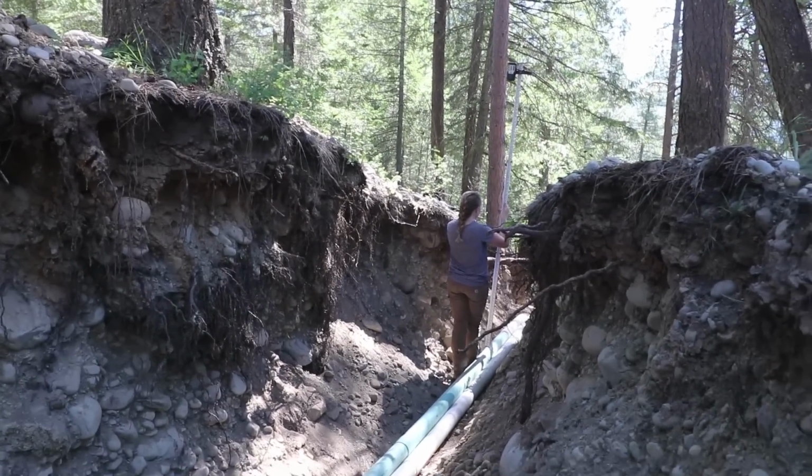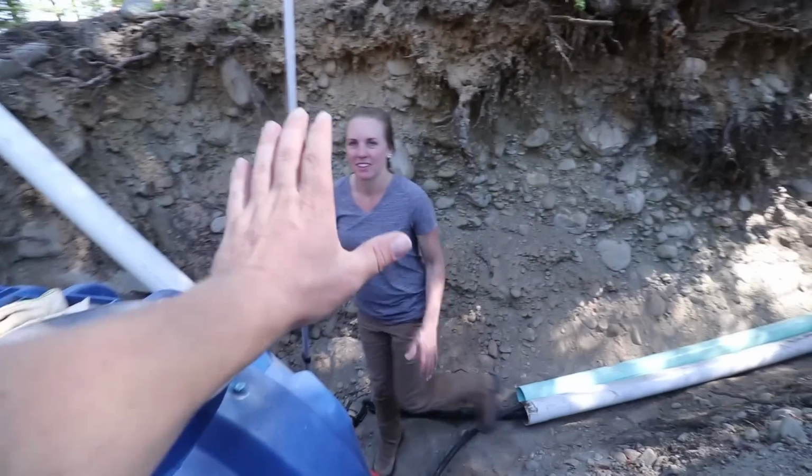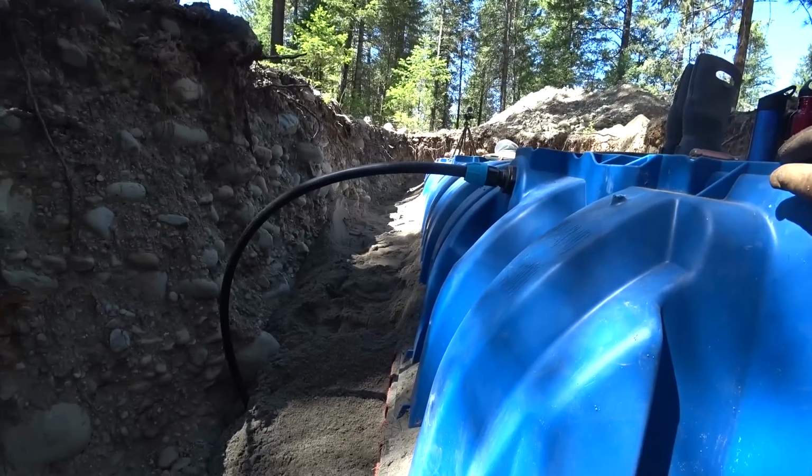See, back here it looks pretty good. I think we're good. Good job. I think we're done with this for the day. Didn't even need a laser level. Whoop, whoop. All right, cisterns are looking awesome.